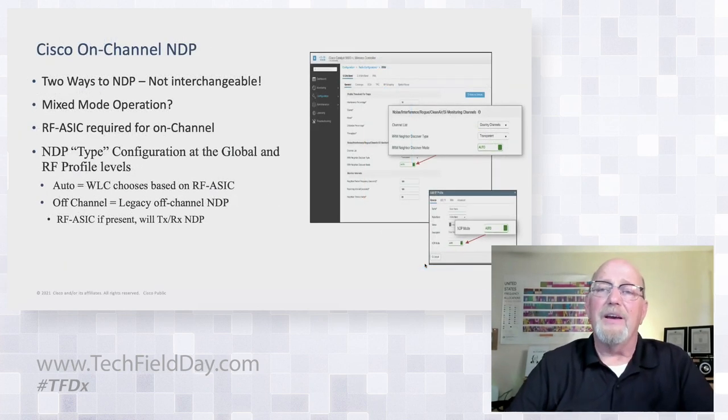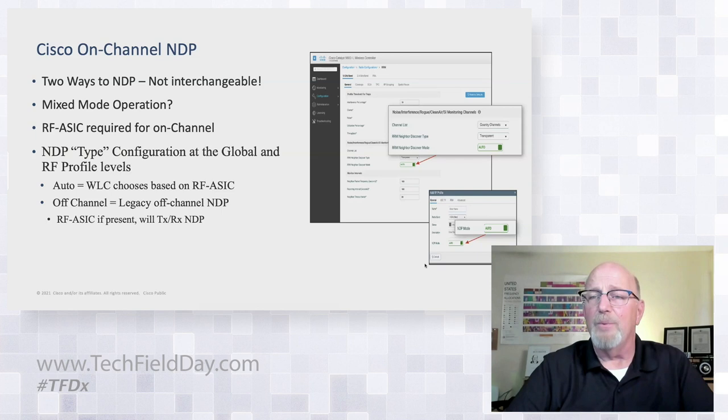Of course, this is not legacy, and we do recognize that we're going to be running up against other APs that don't support it yet. The criteria here is really RF ASIC, and we actually look at this coming into the indoor product as well, but right now it's being limited in the 9124. WLC can choose this in auto mode. It can look and actually see if there is an RF ASIC on board the AP and what its neighbors are likely to be. Off channel is going to be legacy off channel NDP.